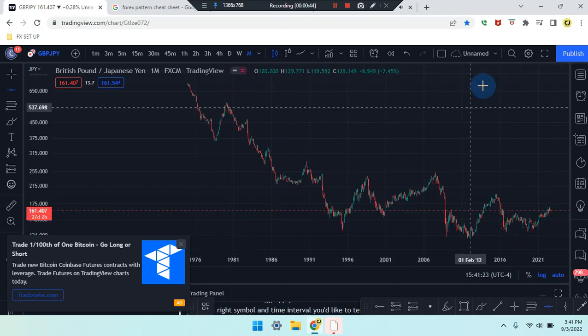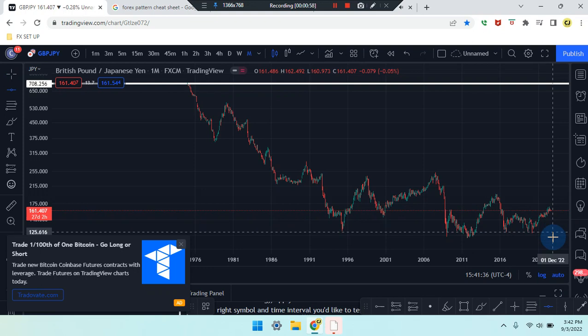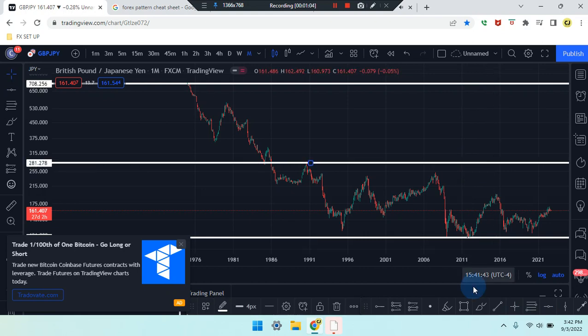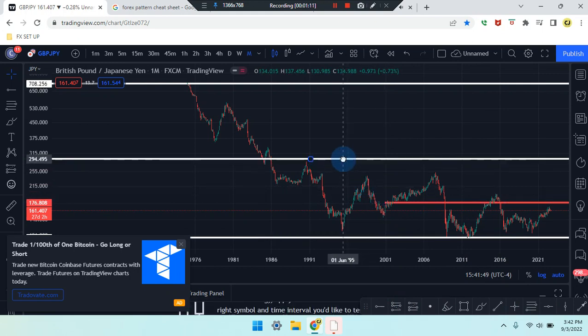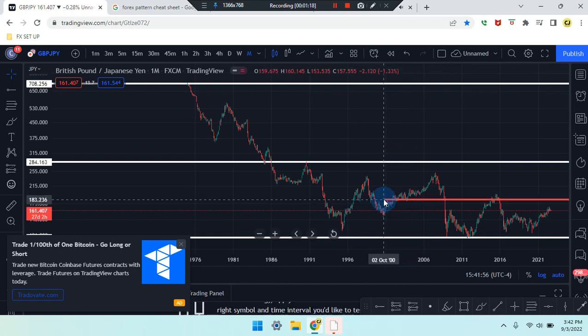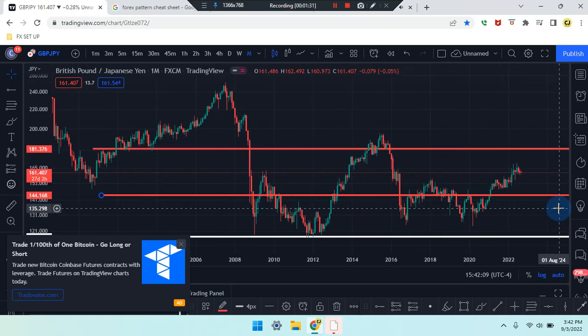So we do have price action overall, higher highs, price action overall, lower lows, midpoint, adding second level lows, also adding third level lows. So we can see currently price action is between the two SR lines. Let's take a look at what's going on.